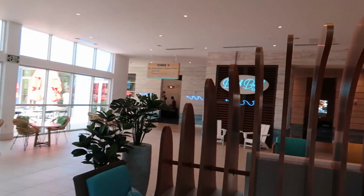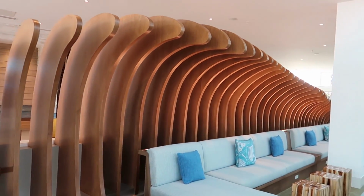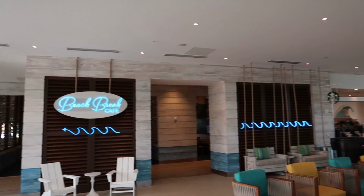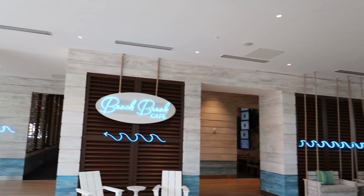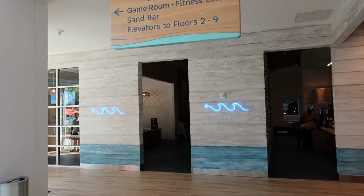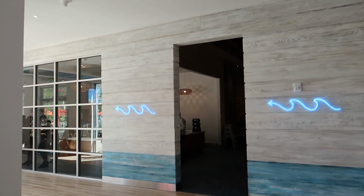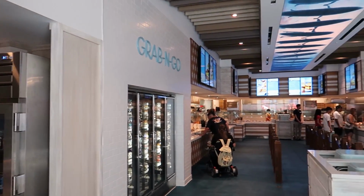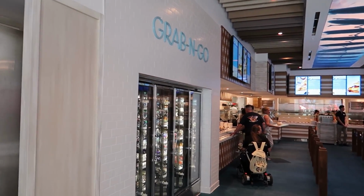And then just on the other side of this other little wave feature is Beach Break Cafe, which is just to the left of the Starbucks that we showed you earlier. So let's head inside of Beach Break Cafe and see what they have on the menu. It's only about 11 in the morning, so they're still serving breakfast. Maybe we'll grab some. Because today is the first day of operation, they opened at 11 for lunch, whereas normally they would open at 7 a.m.